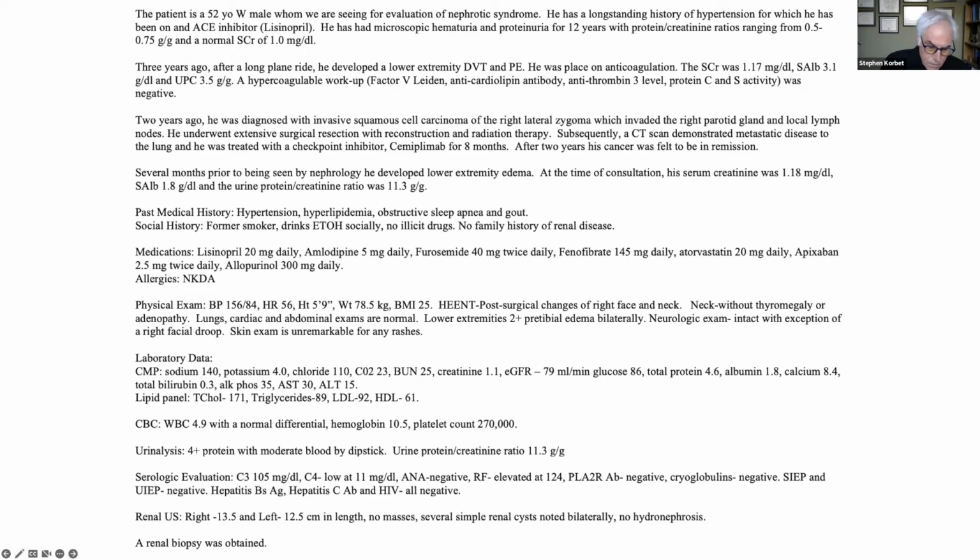2 years ago, he was diagnosed with an invasive squamous cell carcinoma of the right lateral zygoma, which invaded the right parotid gland and local lymph nodes. He underwent extensive surgical resection with reconstruction and radiation therapy. Subsequently, a CT scan of the chest demonstrated metastases to the lung, and he was treated with a checkpoint inhibitor, cemiplimab, for 8 months. After 2 years, his cancer was felt to be in remission.